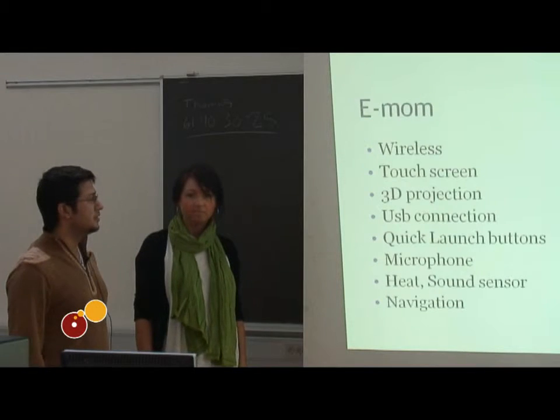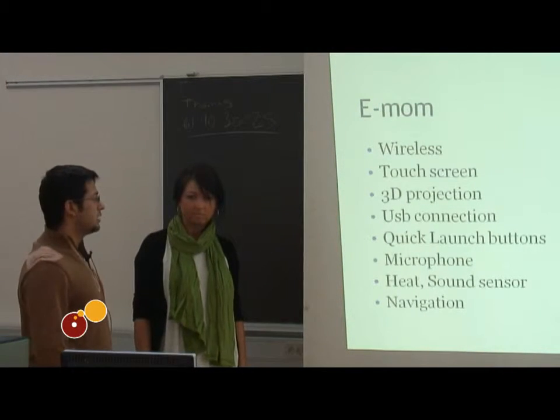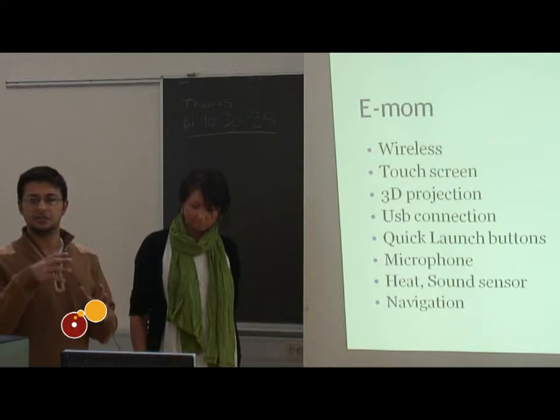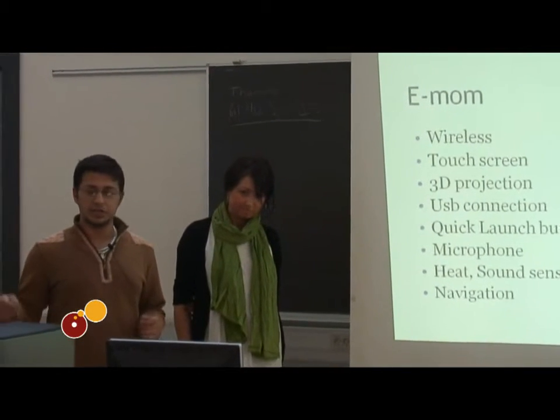And in the EMOM device we have wireless communication, and it's a touch screen, and also 3D projection like an iPad to make a 3D animation like a projector, and also USB. If you want to connect a USB device, you can get the data from another computer, and you can play cartoons or colorful effects, and a smiley to the baby if he's crying. So it can be helpful for a baby. And also quick launch buttons beside the device for direct connection, for alarm, for reminders, everything.